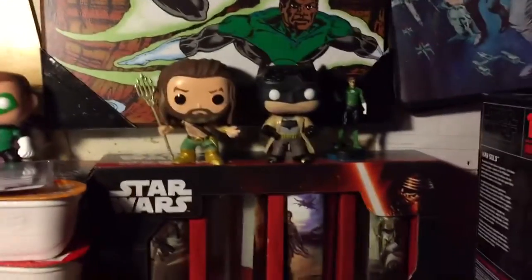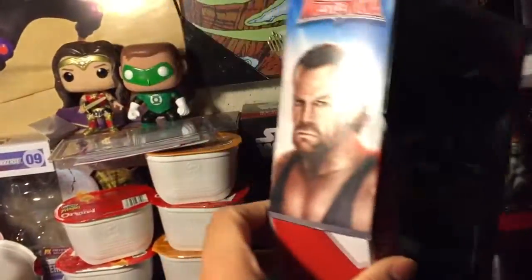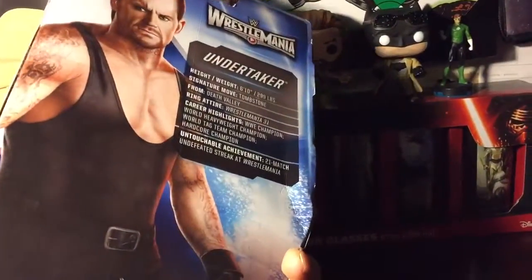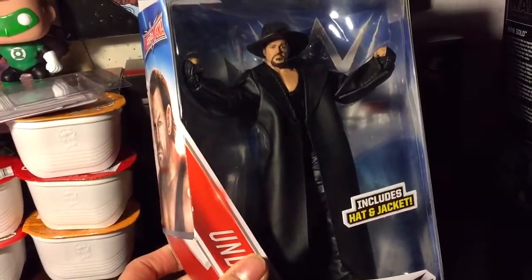The next thing I'm going to show you guys is the WrestleMania 32, whatever. I don't even know what you want to call it. The WrestleMania 32 Elites. So I got Undertaker. It's funny how last year he was part of WrestleMania 31 Elites. Now he's back for WrestleMania 32 Elites. Come on, no more Undertaker figures next year, please. Pretty cool.